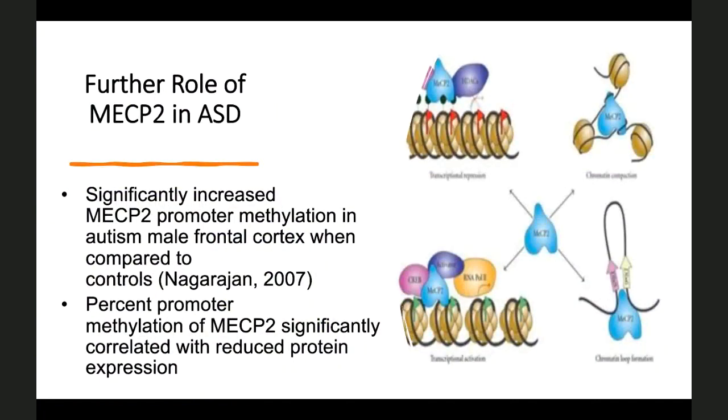Further role of MECP2 in autism shows that significantly increased MECP2 promoter methylation is present in autistic male frontal cortex when compared to control. In Nagarajan 2007, the percent promoter methylation of MECP2 significantly correlated with reduced protein expression. And it should be noted that this was found as a somatic change and was not found due to an overall MECP2 mutation.